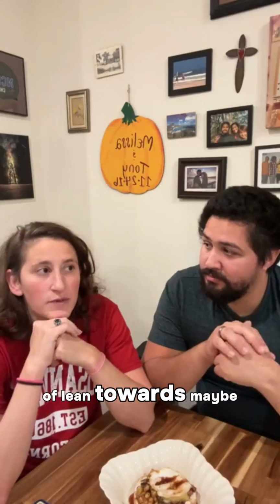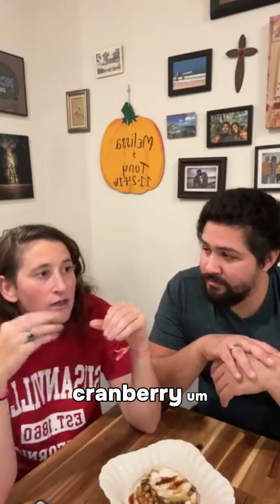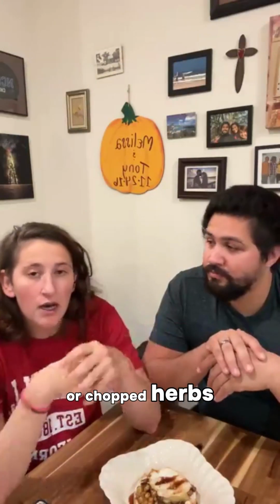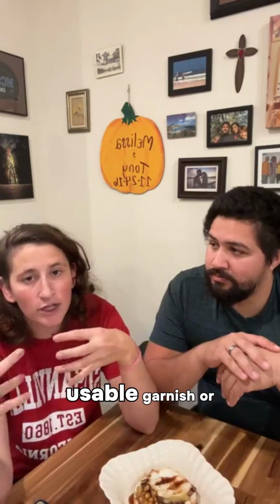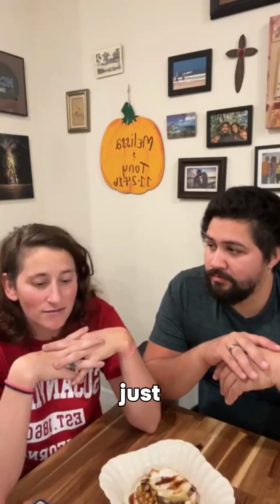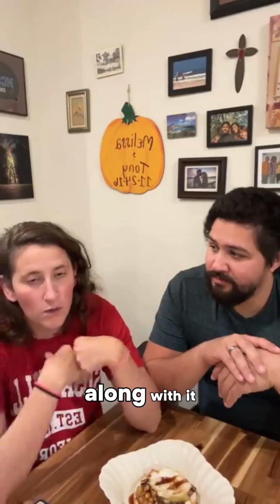Now, the only thing we would also say when it comes to garnishes, we would lean towards pomegranate, cranberry, microgreens, or chopped herbs. Make sure that it is a usable, edible garnish. It's not something that's just put there and not meant to go along with it.